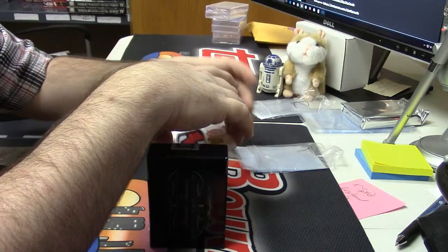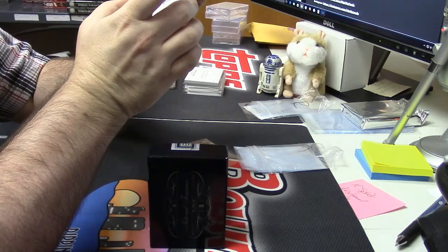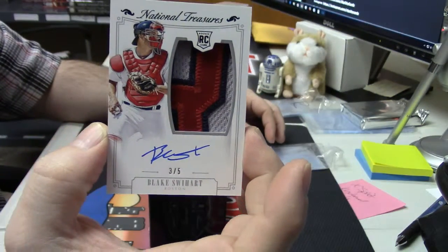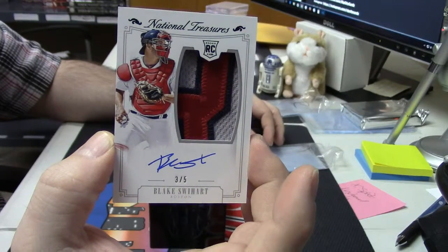You know, I'm not going to try. 3 out of 5. Three-color patch, Blake Sweetheart. But that is almost shadowbox-ish.